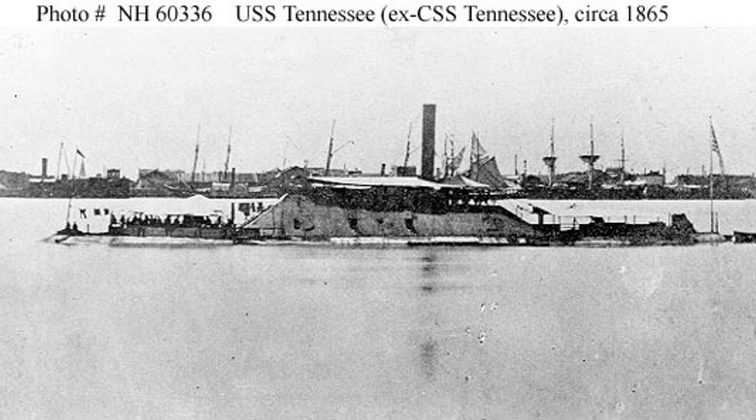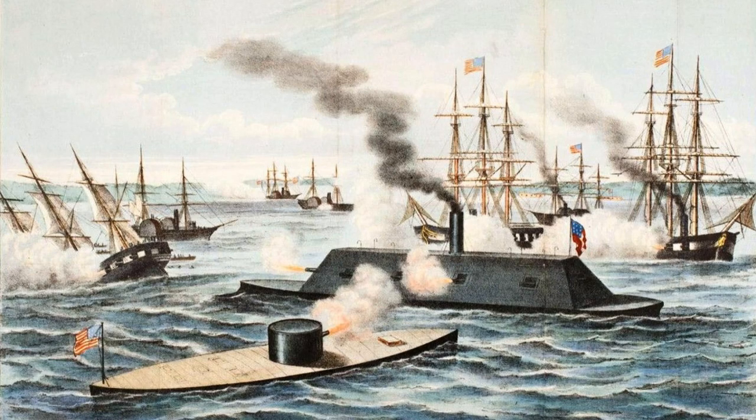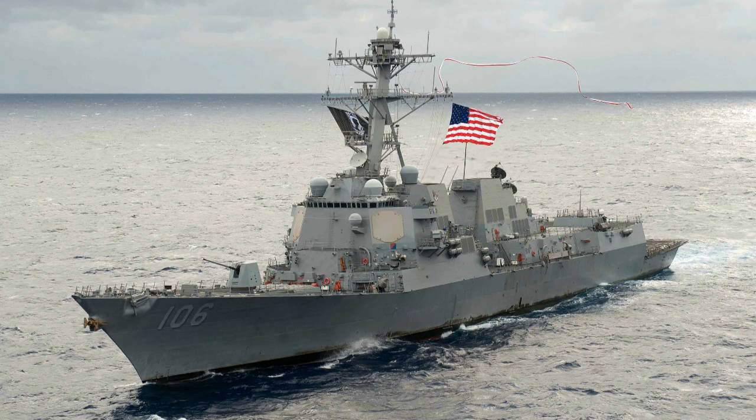The Battle of the Ironclads was a turning point in naval warfare. The age of wooden warships was over, and the era of iron warships had begun. Both the Union and Confederacy would go on to build more ironclads, and the lessons learned from the Monitor and Virginia would shape the design of warships for generations, including aircraft carriers and modern destroyers.